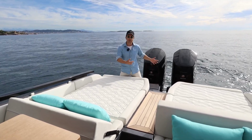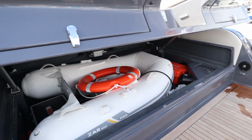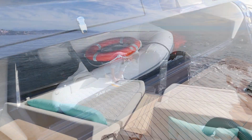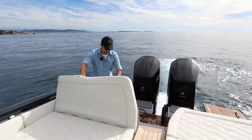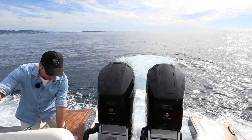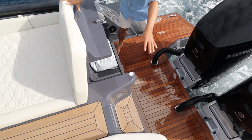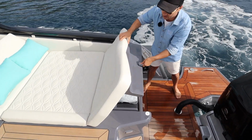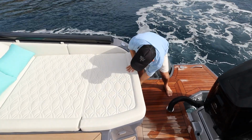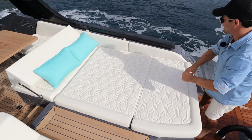This boat, obviously designed for these motors, meaning this area can be a tender garage, which it is. And they've also, just here, oh yeah, feel the power, love it. So just in here, we've got these neat little rope lockers. I've got a cover in this one, I've got a flexible hose in that one, in perfectly convenient locations, and the lounge is designed in such a way that it comes up, you don't have to take the cushion off. So that's handy.